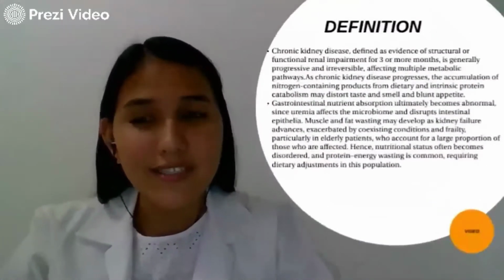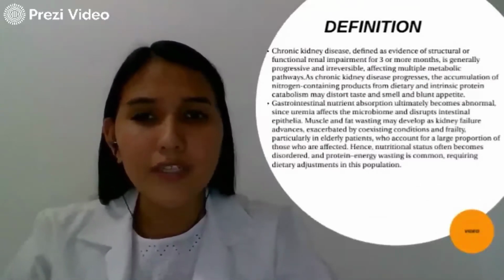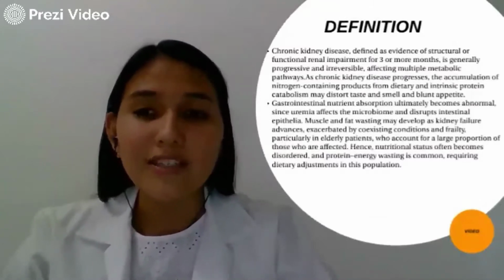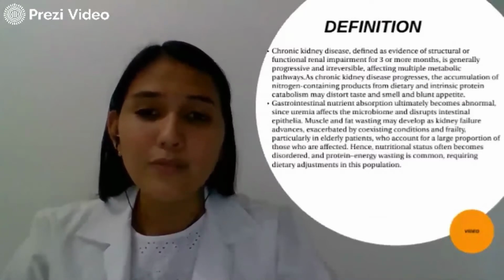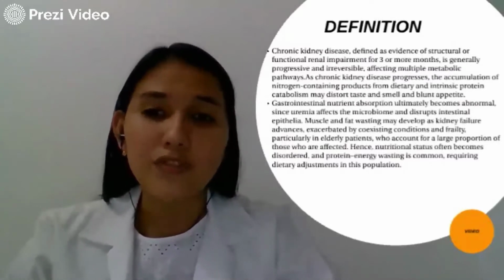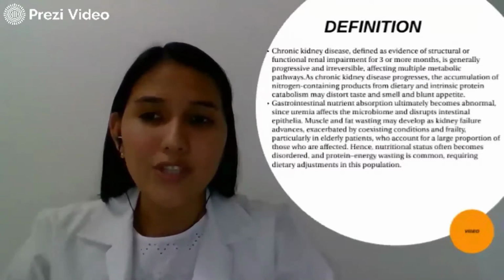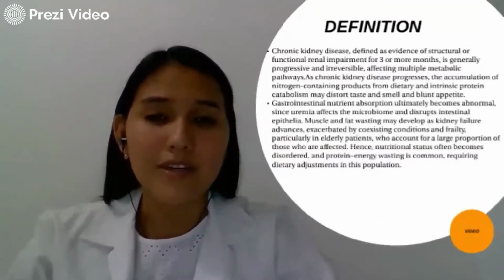Definition: chronic kidney disease is defined as evidence of structural or functional renal impairment for 3 or more months. It is generally progressive and irreversible, affecting multiple metabolic pathways. As chronic kidney disease progresses, the accumulation of nutrient-containing products from the artery and restricted protein catabolism may destroy taste and smell and blunt appetite.